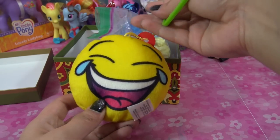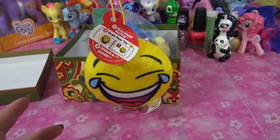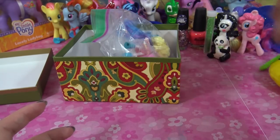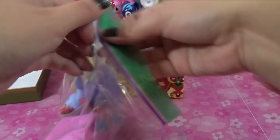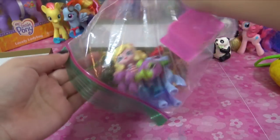You know, this would be cool to hang from like a car, like the mirror on the car. That is so awesome. And we got a little bag of goodies. Oh my gosh, are you kidding me? It is like Christmas time for today's Snail Mail Saturday.